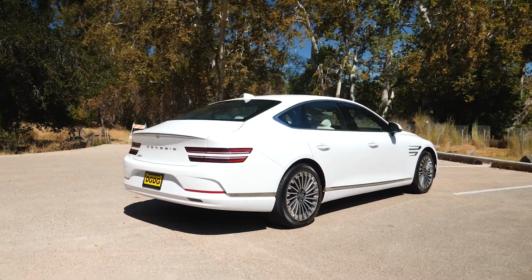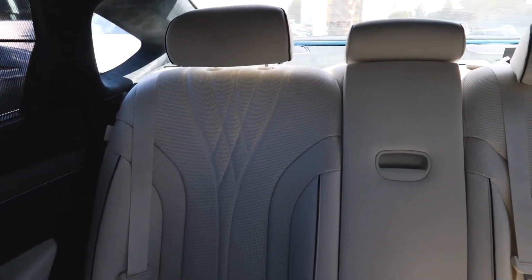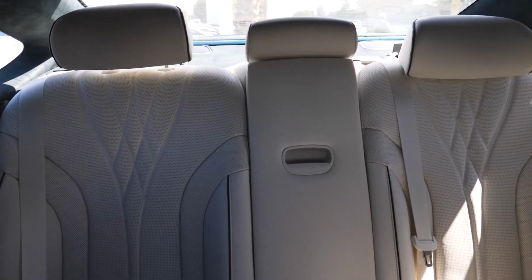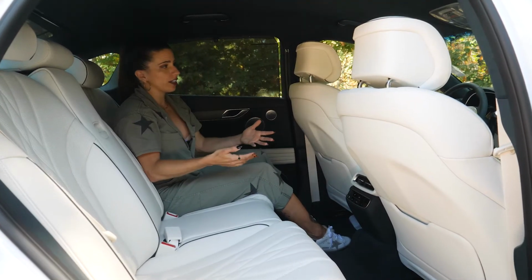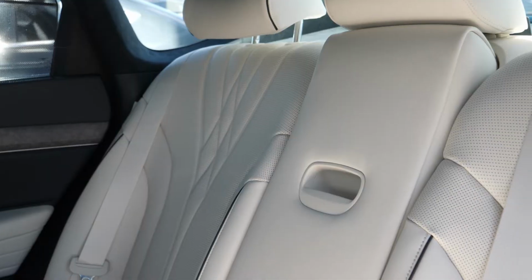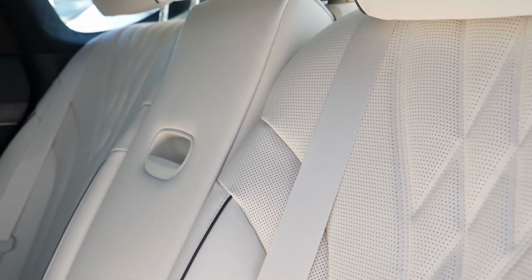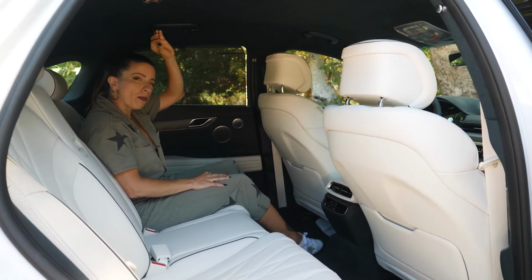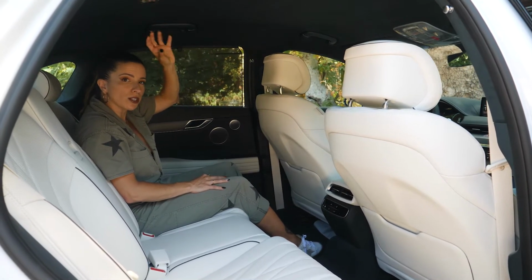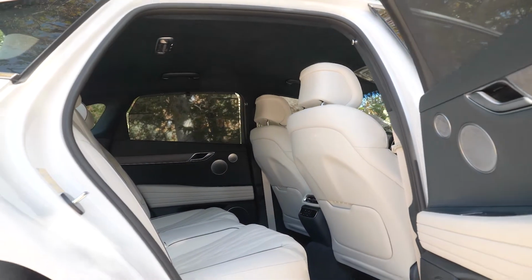In the second row, you have about 35.9 inches of legroom, which is roughly 2 inches less than its gas-powered sibling. And actually, overall, the entire passenger volume has decreased because of the addition of the battery pack. So that also means you have about an inch less of headroom, which, as you can see, is of no issue when you are 5'1".